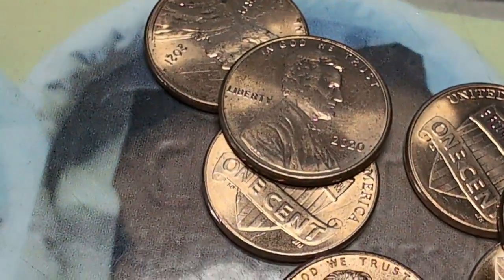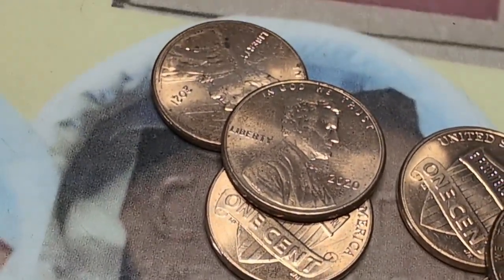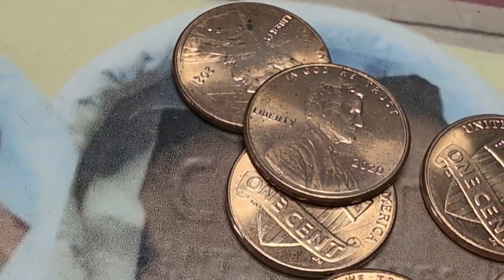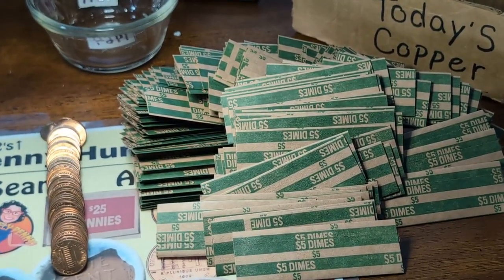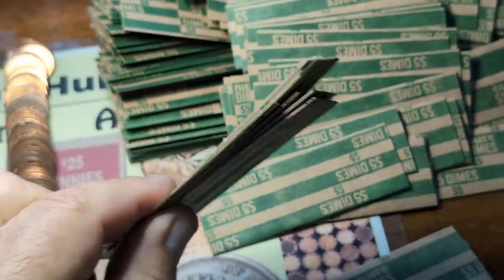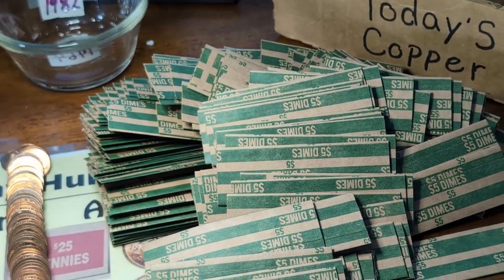Oh yeah, and when I stopped in at a different branch and asked if they had any of the paper rolls for dimes, she gave me a massive stack. I mean, a huge stack. So that was cool. How's that for a stack of dime roll papers? I couldn't believe it. Usually they give you just a few. She was wanting to get rid of some, I believe.